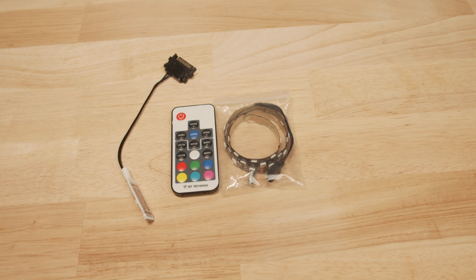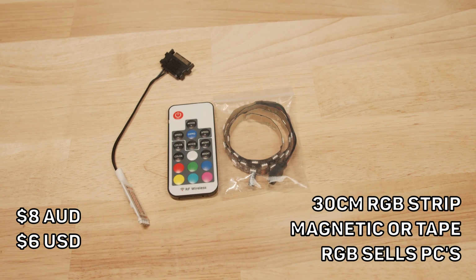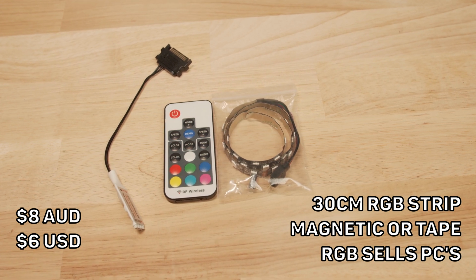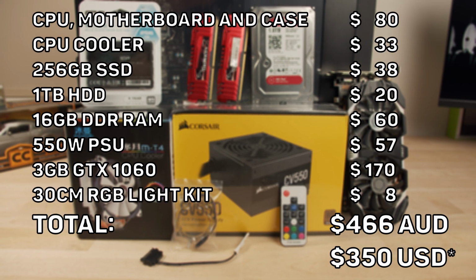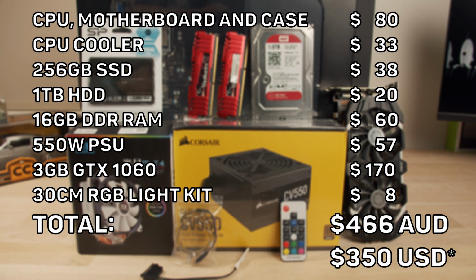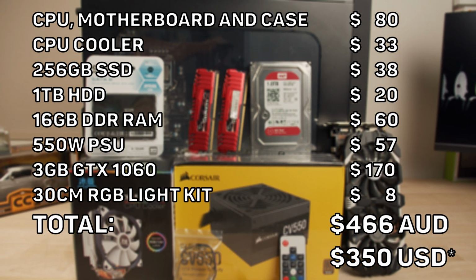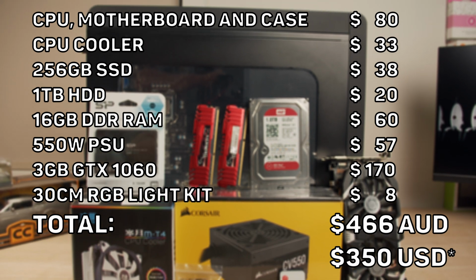The final cherry on top is this 30cm SATA powered RGB strip I got from eBay for just $8, as it'll bring some life to the build and is a great investment when you're flipping PCs, as people go crazy for a little bit of RGB. Adding all that up is 466 Aussie, or 360 US, which I think is a pretty reasonable cost to get into PC gaming without having to interact with a scalper or deal with bloated MSRP prices.